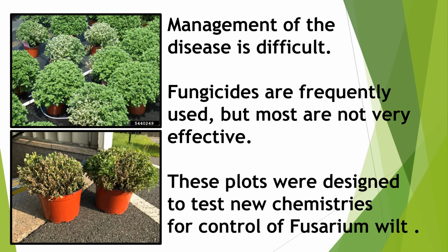Management of this disease is very difficult. Generally, fungicides are frequently used, but most are ineffective. You can see in the photograph here, you have several plants that are looking quite well, whereas portions of other ones are starting to succumb to Fusarium, the chlorotic wilting that you see on one side. And then you can see a much more damaging effect down below.